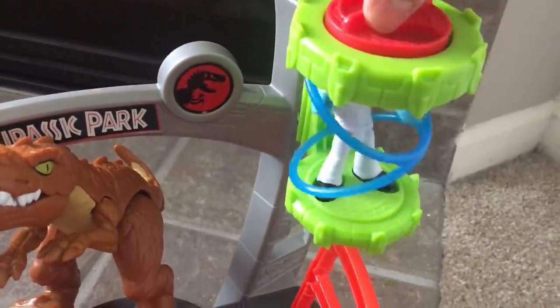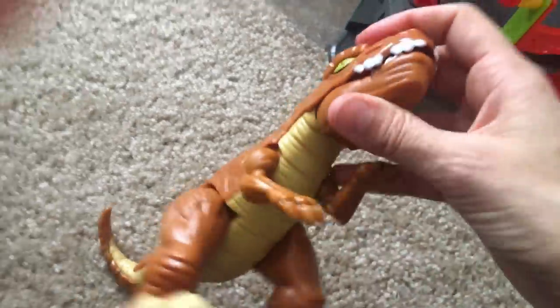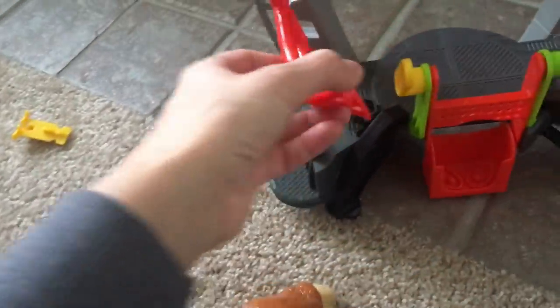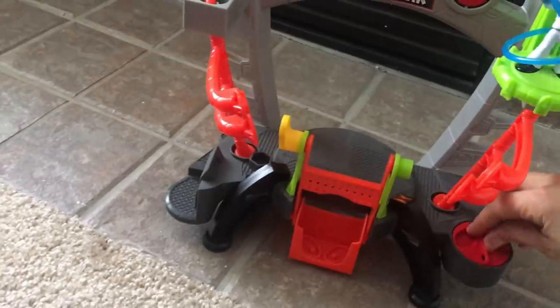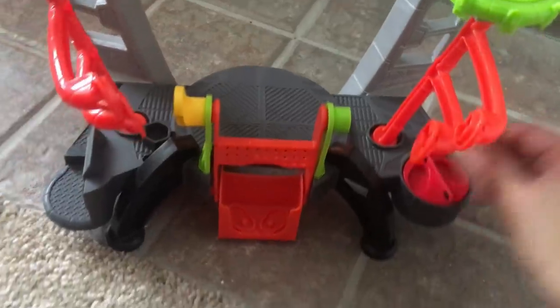Oh, that's cool. And what else? It came with one of the dinosaurs, which is cool. It doesn't walk. This one's nice. And then you could put somebody right here. Oh, look, this moves. So you put a little guy right here.